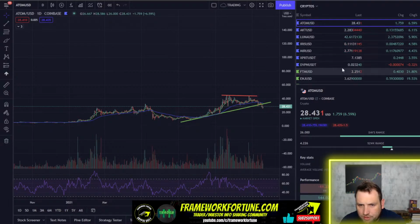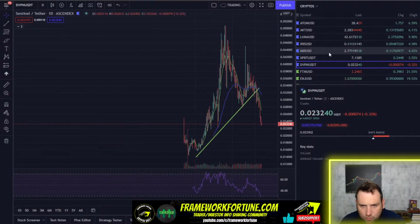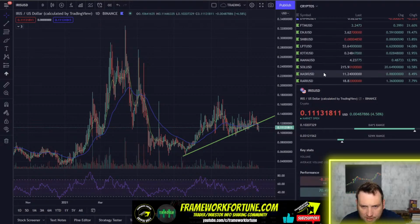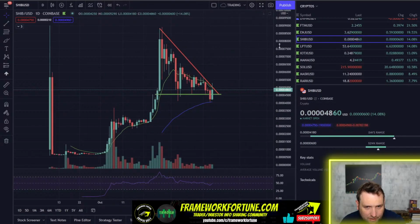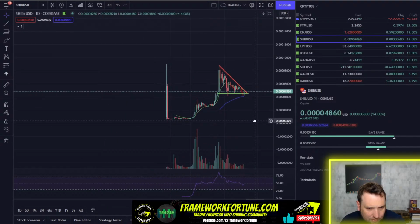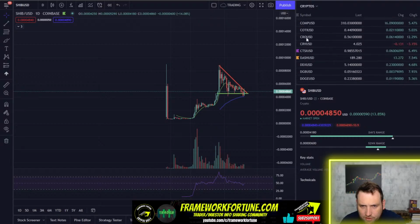But all those coins are still down in the Cosmos ecosystem. And a lot of that bull run cracking down. You see Sentinel DVPN cracking off its trend line. So that ecosystem is cooling down. It's been cooling down while everything else has kind of been getting a lot of the attention. But let's go ahead and take a look at Bitcoin, see what it's doing today.